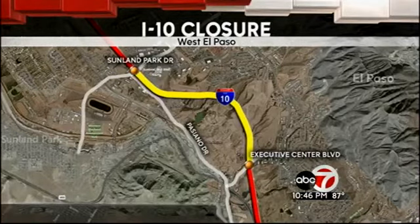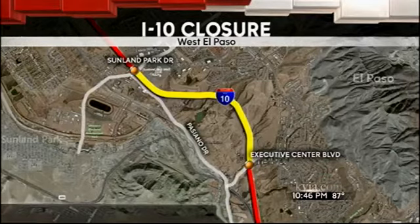So right now there's a runaround that is in place there as they construct the bridges that will span the future Border West Expressway. On the east side, a lot of the work there is prepping for the future Mesa Park interchange. That ramp from Executive to I-10 westbound will never go back into operation in its current location. Instead, it will come in as part of the new Mesa Park interchange.